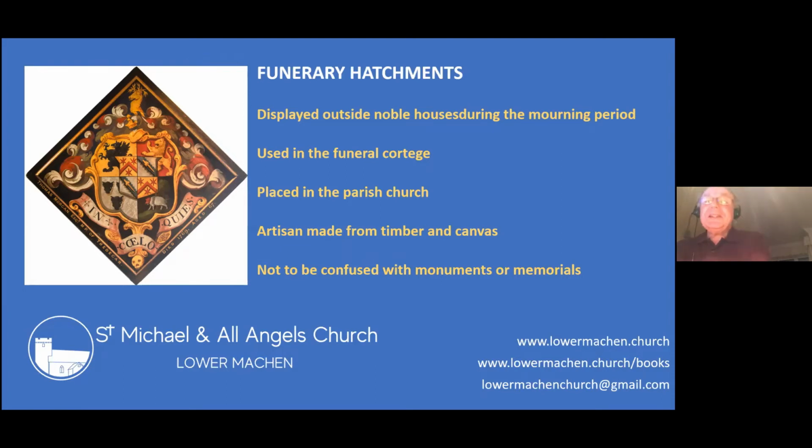Ours are quite unique, actually, because if you notice on the frame, there are some extra words. You would normally only have a family motto or perhaps a bit of Latin as a religious inscription. But the one we have here actually says, this is Thomas Morgan, Esquire, MP of Tredegar, who died in 1769, aged 67. None of that is original.